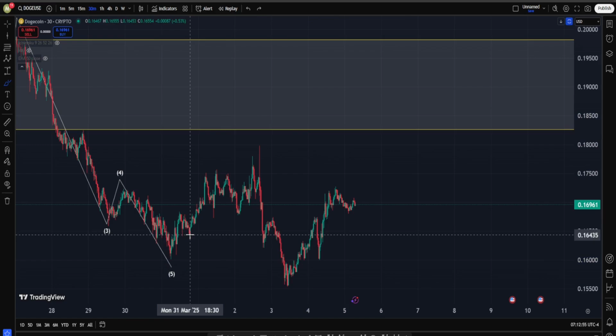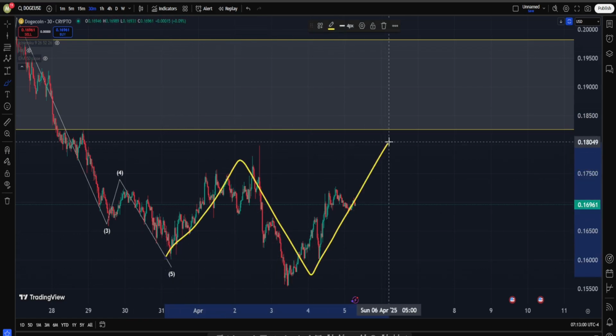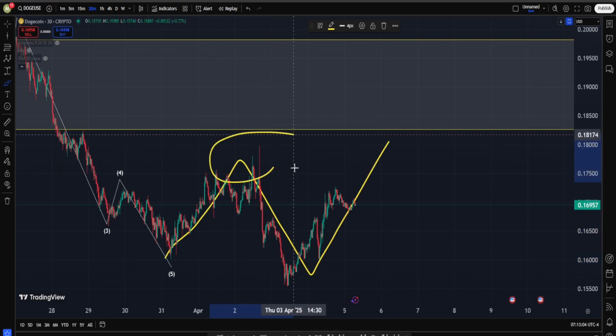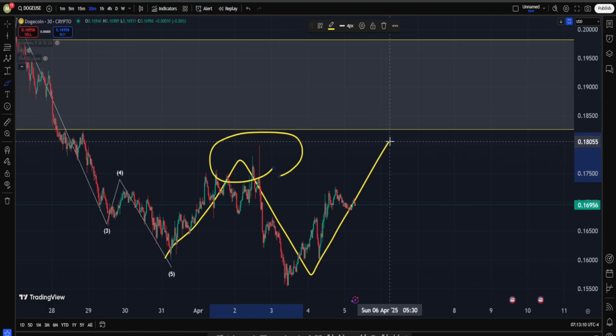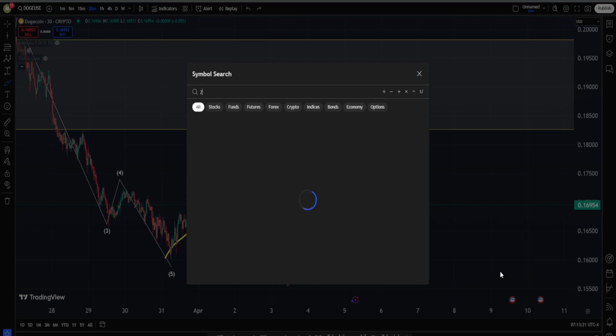point, and it might be in form of an A, B, C, either a running flat or maybe an expanded flat, depending on whether we are going to take this high about, let's say, 18 cents or not. If we take it, this is going to be an expanded flat, and at that point I don't really mind Dogecoin having a retest of this, unfortunately, important resistance area, and then what's going to happen, we are probably going to get a continuation of the move down.